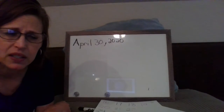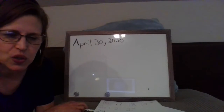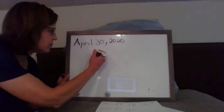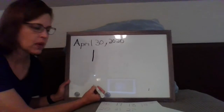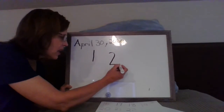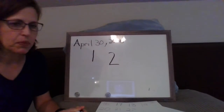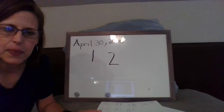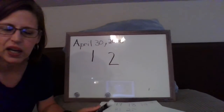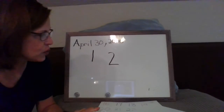And now we've been practicing writing our numbers. Remember, we have 1 and 2. 1 is really easy. It's just a big line straight down. And then we have 2. It's a curve and a slant. Okay, straight across. Remember, start your numbers at the top and come down every time. Keep practicing. Sometimes those curves are a little hard, but you can do it.